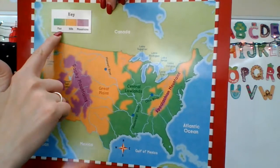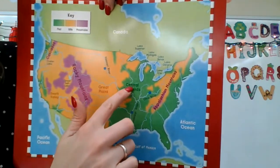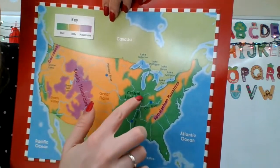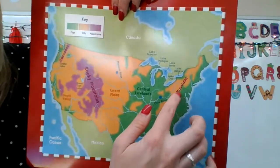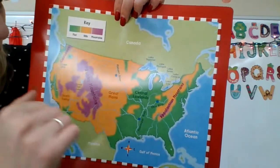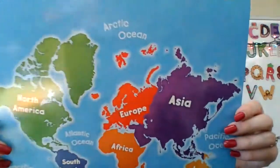Green. So green means that it is flat. We live right here in Illinois. What color do we live in? Green there too. So we are also pretty flat. And then over here we have the Appalachian Mountains. So more purple and more orange, which means it is more hills. Pretty cool what maps can show you. I love maps. I don't know, they're just so interesting to me.